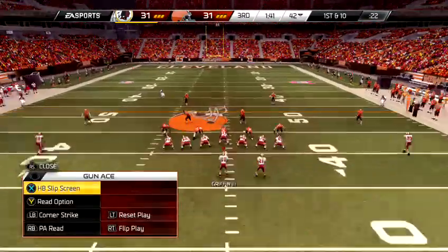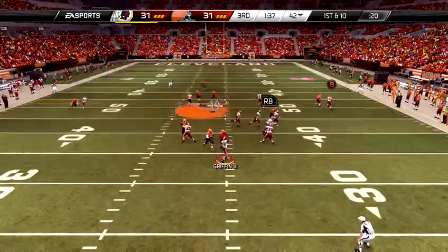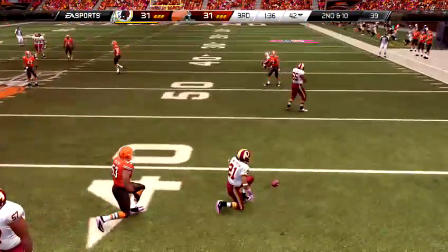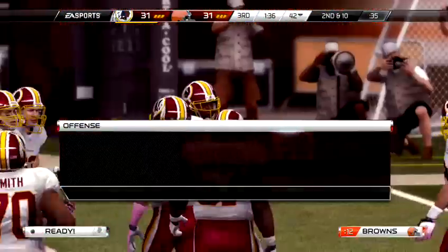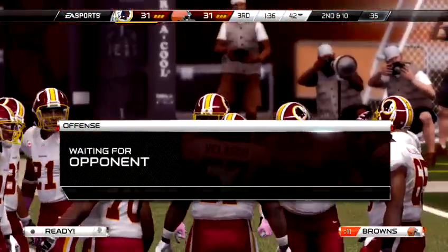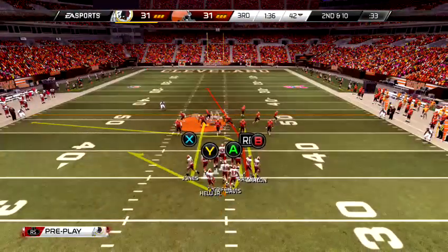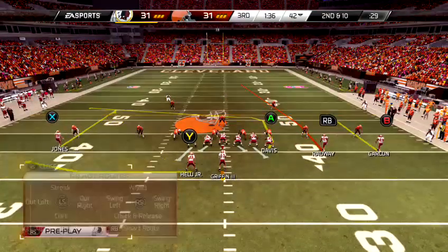New set of downs now after picking up the first on the ground. Screen pass. Pass is made, but the hit knocks the ball out. Incomplete. Good timing by the defensive player that time. He gets to the receiver just as the football is getting there and makes the hit, knocks that football loose. Second down coming up.